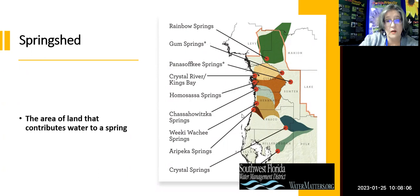Here's the most for Hernando County, the biggest group right in here, this brown shaded area, and it goes down into Pasco, as you can see. That is our Weeki Wachee Spring Shed. So everyone who lives in this area is part of the Weeki Wachee Spring Shed. I live up here. I live in what they call the Royal Highlands in the northwestern region of the county, and you can see this bluer area reaches even further into the county, and I'm in the Chassahowitzka Spring Shed.